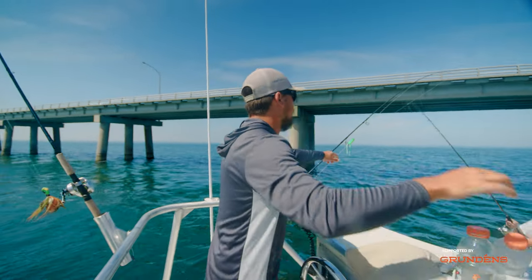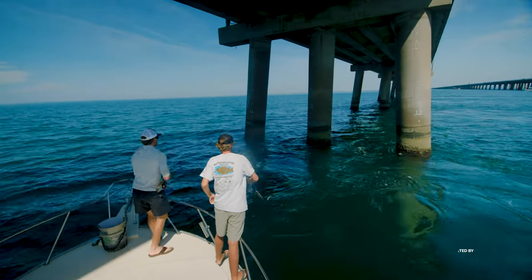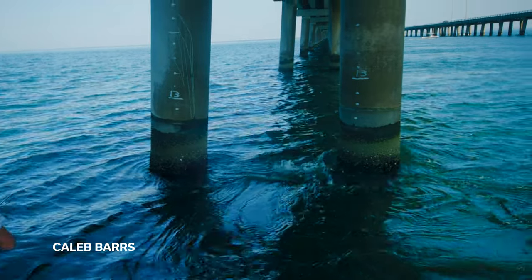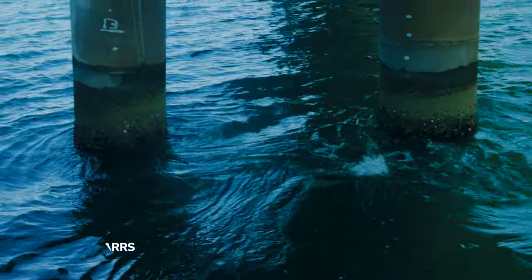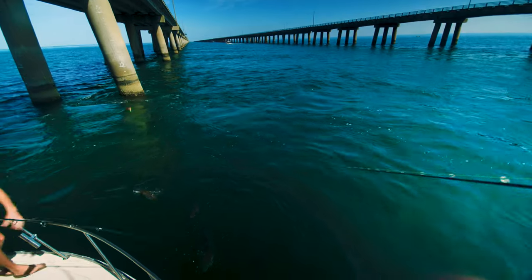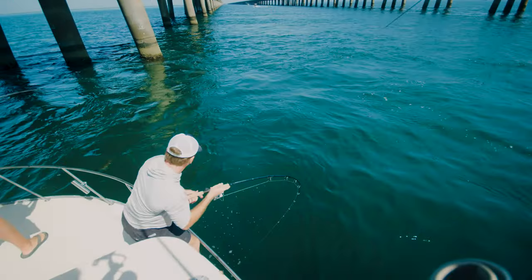That's a pile of them on there. See how far off the pole they are? There's about 15 of them on there. Hold on, stop. Get him, Caleb. Caleb got one. Well, don't cross. You good? That's a nice one you got. I got a nice one, baby.